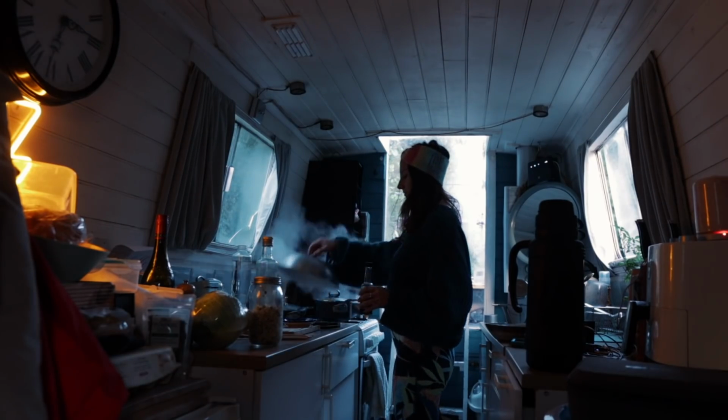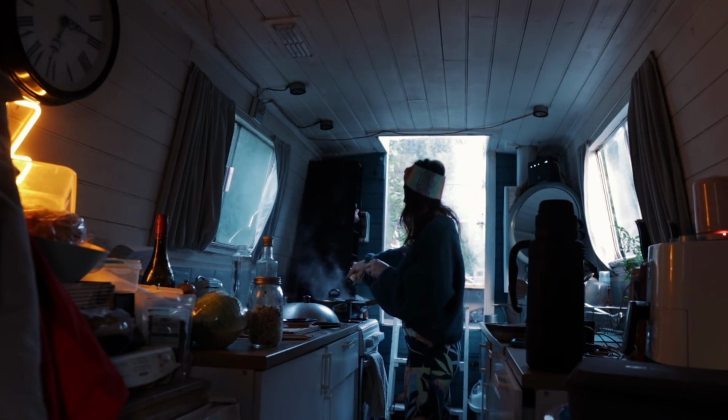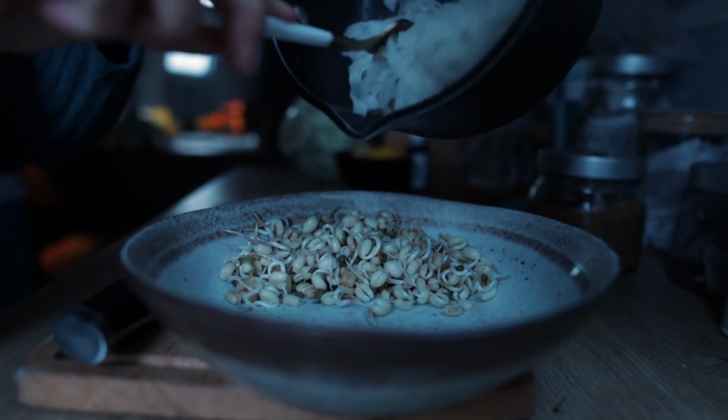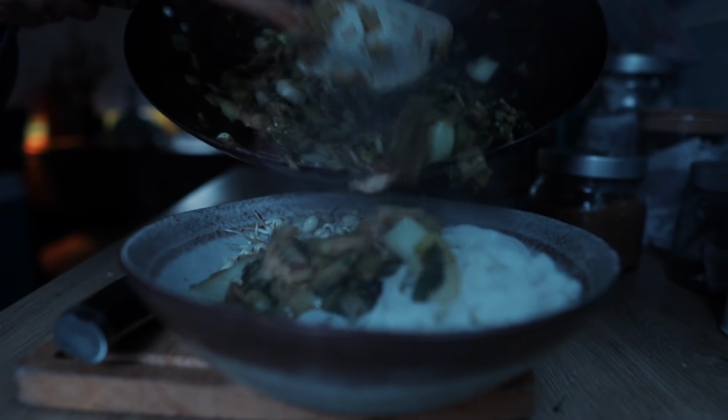I've accidentally sprouted an obscene amount of mung beans, which happens from time to time, so I'm making a stir fry for dinner in an attempt to get through them.